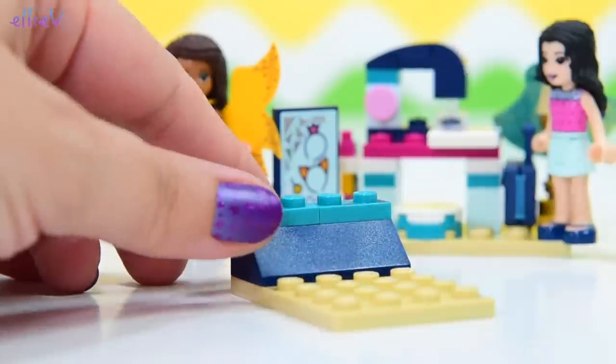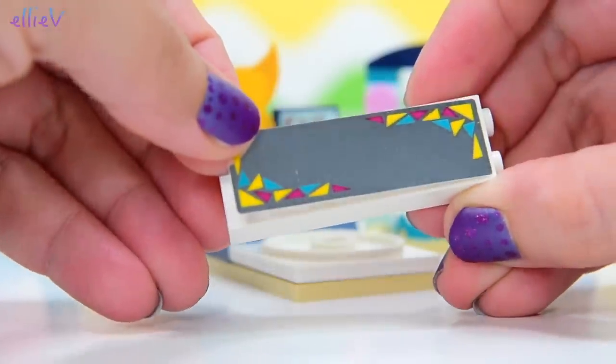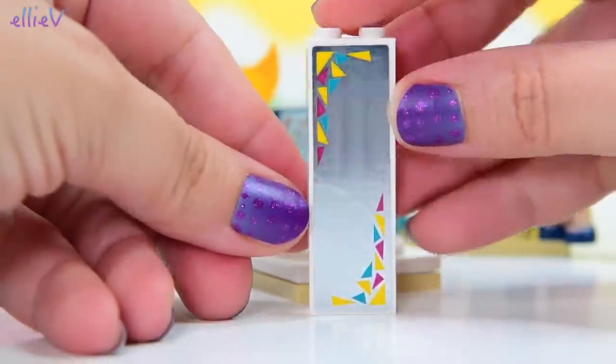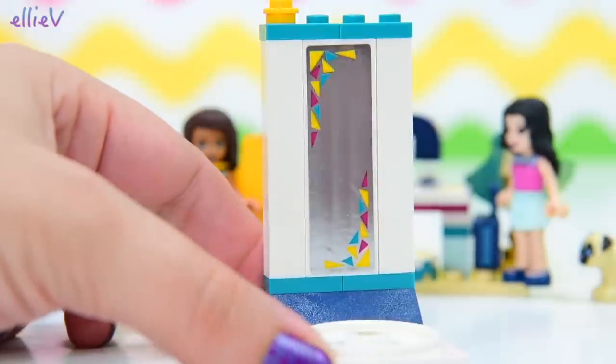Let's see. Oh no, hold on. This is not the store. We need this too. Very, very important. If you're trying on costumes, or outfits, we're going to need a mirror so that you can see how you look in the outfit. And you don't want to do that out in front of all the other customers. Not really.